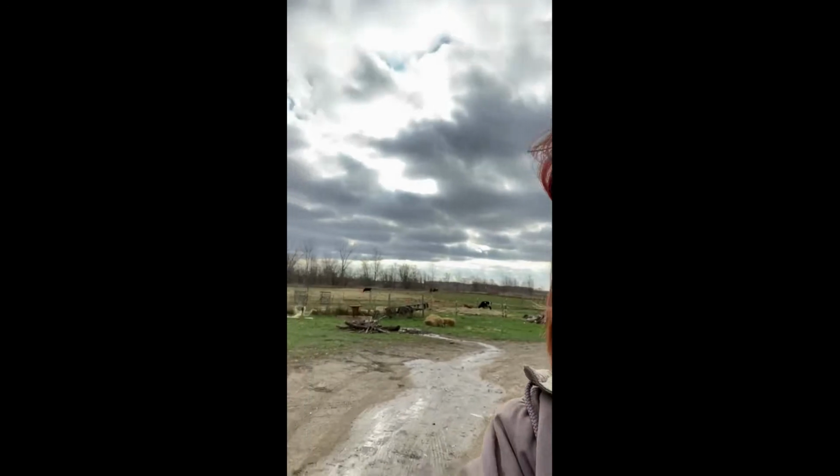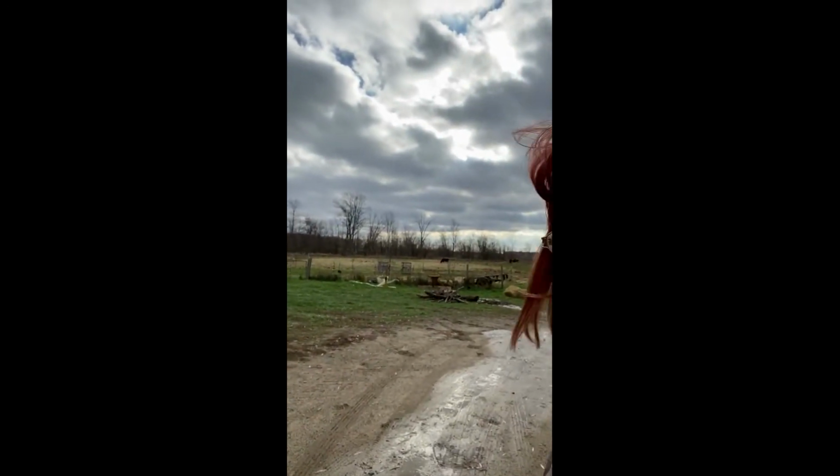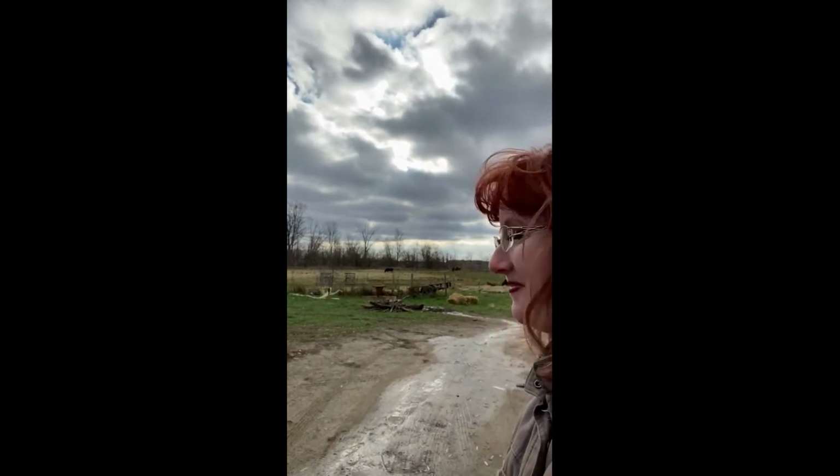Okay, so my camera just died. All right. Our bull is out there playing with a plastic container.